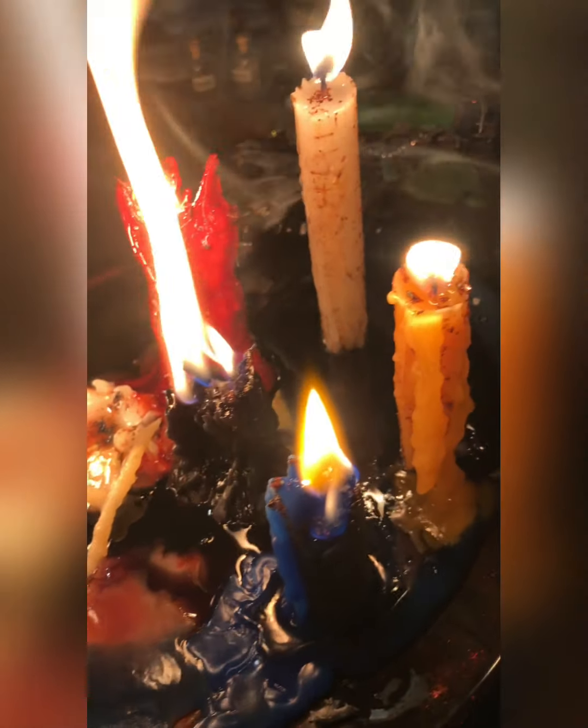So far, these candles have only been burning for 20 minutes. And it's amazing how the candles are actually going out in the counterclockwise position. This white candle is the tallest candle. And these candles have only been lit for approximately 20 minutes.